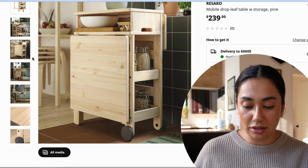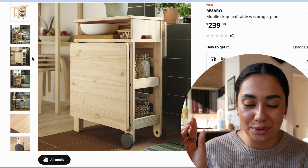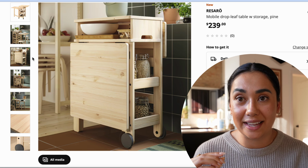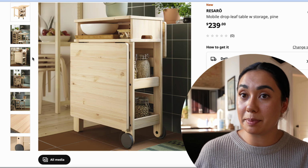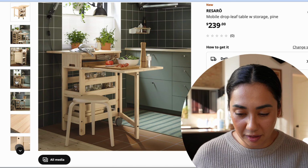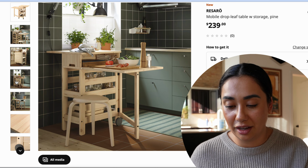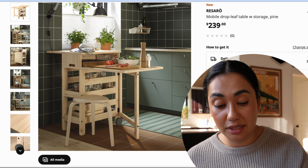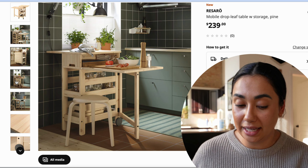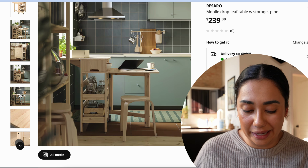But here's what it looks like when it's all folded away. So small and neat and easy to have tucked away, but then you can have a dining table. And I just love things that don't need to take up all of their space all the time, but you can pull them out and use them and make them functional. I love it. I think it's so smart. This one's honestly pretty expensive at $239. I've seen better priced options on Amazon, but look, I'm just happy that IKEA has come out with something like this, and I hope that they keep reinventing it and come out with a more budget-friendly version. $240 is not the worst price for this, but I've seen better.